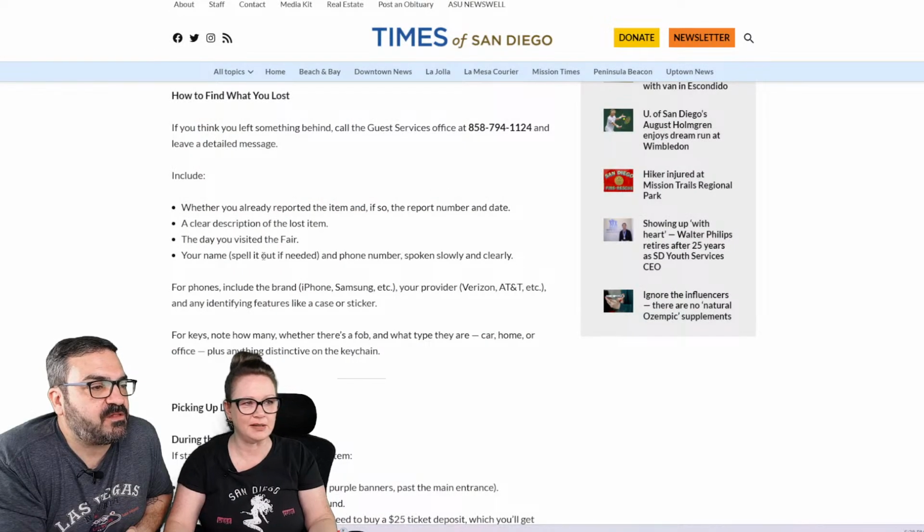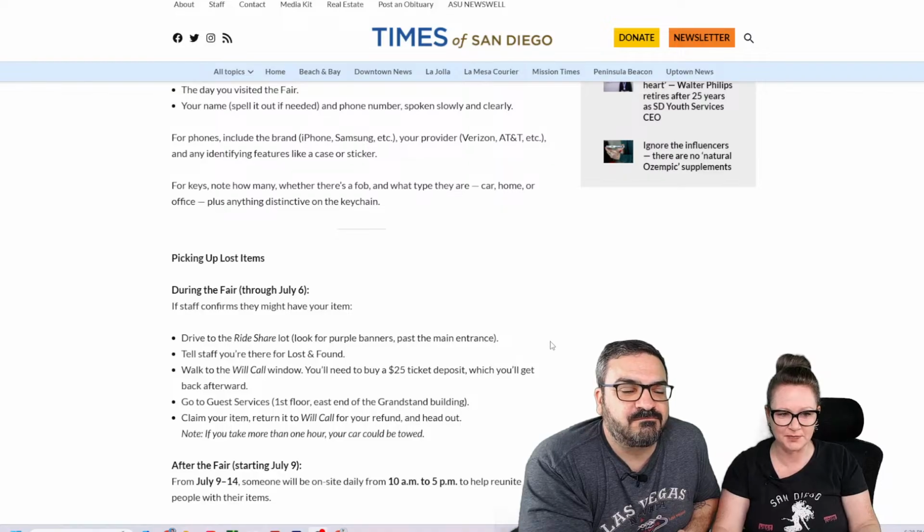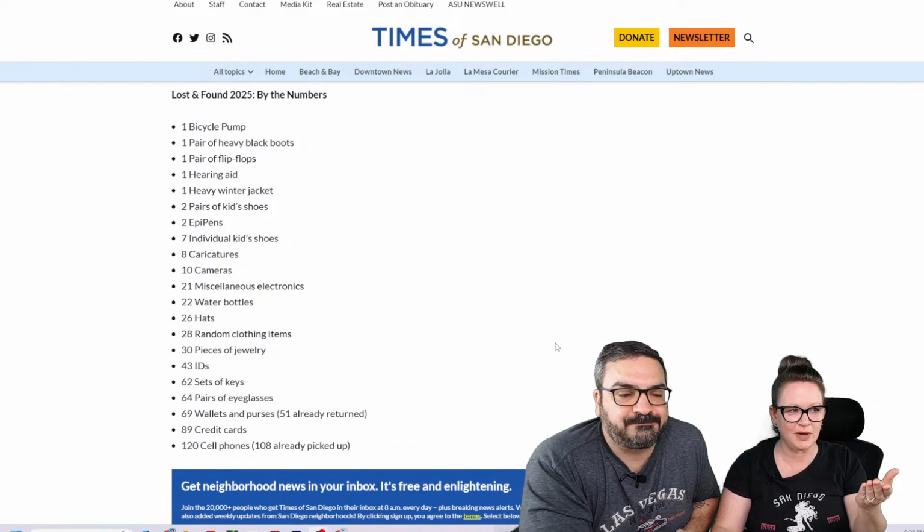So speaking of the fair, hundreds of lost items are still unclaimed. Lots of stuff's been turned into the lost and found, nearly 700 items. It sounds like tomorrow is the last day. Anyway, they have a number here. Just pretend I had the screen up the whole last 12 seconds, so you can call them and find the stuff.